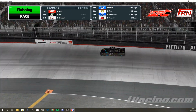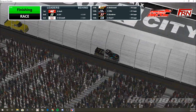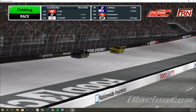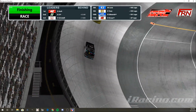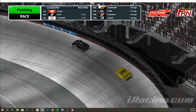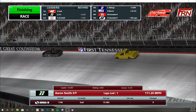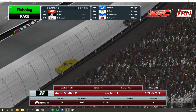Little wiggle from the yellow truck of Aaron Smith off of 2. That allows that gap to get a little bigger for Dylan Alt. Back straightaway go into turns number 3 and 4. Dylan Alt still hanging on to a pretty decent sized lead over Aaron Smith. Aaron Smith has had a really solid day so far. Started 11th, currently in the 2nd spot. 2nd place finish would be huge for him.